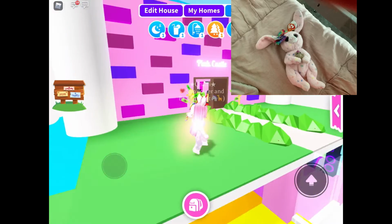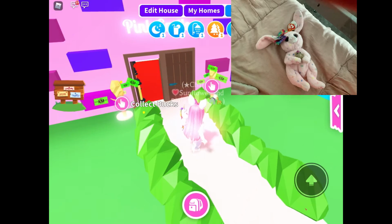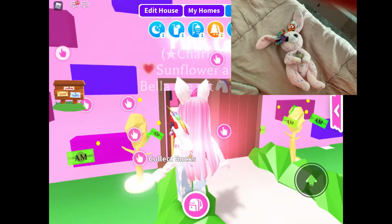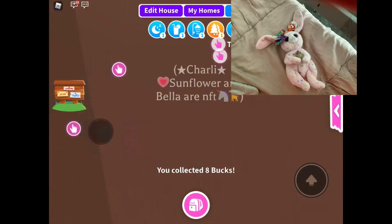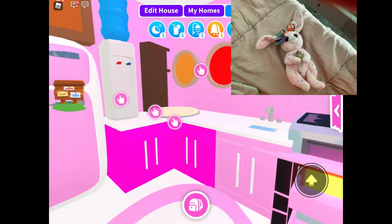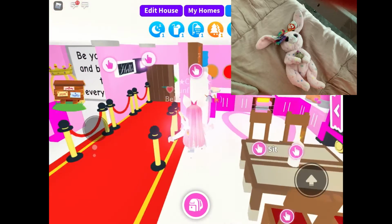Okay, so here's the castle. It's like $4,000 because of these money trees. We just collect them. We go inside. There's all this stuff. So this house is really expensive. Charlie had to pay a lot of money to build this house.